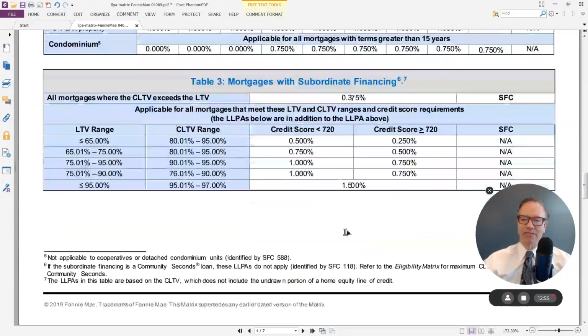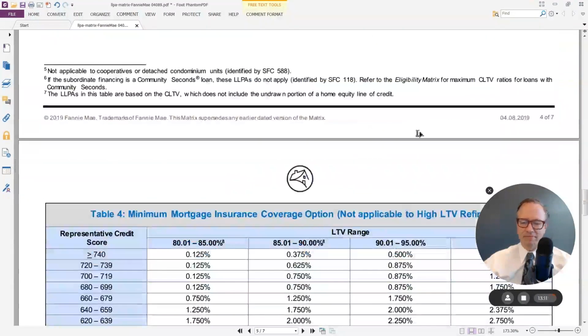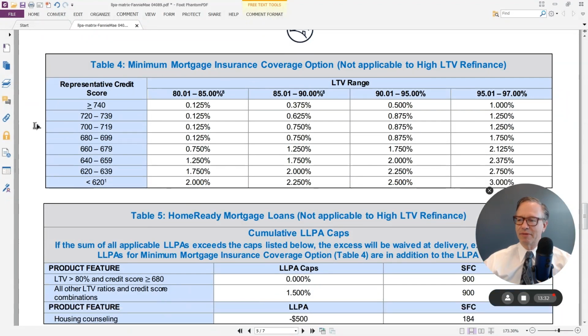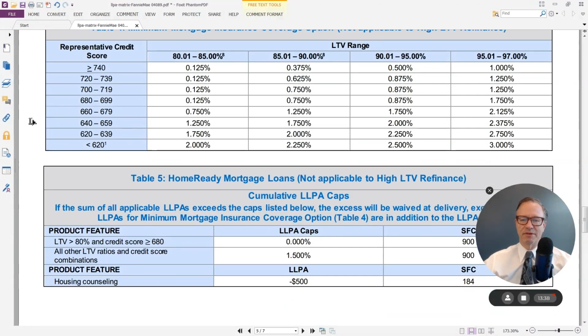Not really going to get too much into mortgage with subordinate financing. This really just comes into play if you're combining two loans with your purchase, or if you're refinancing your first loan but keeping a second loan that you have open and available. This one's kind of rare too, and these are loan level price adjustments based on what they call minimum mortgage insurance coverage. In exchange for a reduced mortgage insurance coverage, which equates to slightly lower mortgage insurance, you will pay more in costs. This is not something I see much of. Many lenders don't offer it, or investors as well in either case, so it's not something you will come across very often.